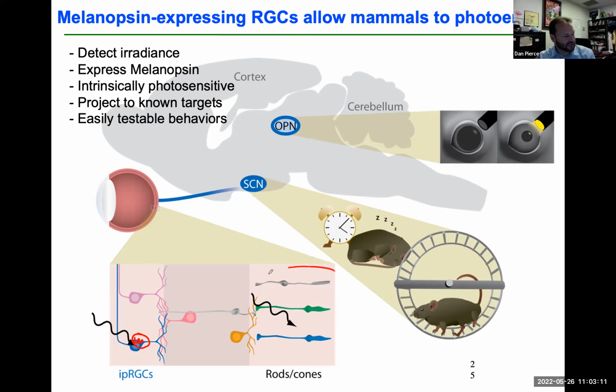So the mouse still has all of its rods and cones, but is missing a particular part of this cell.